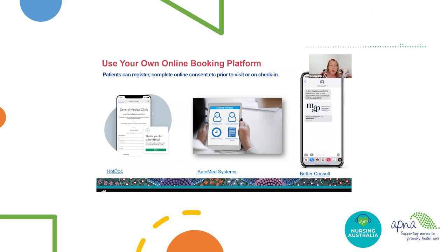So what we're talking about is new patients. If they are coming to your clinic because their usual GP isn't providing vaccines, they can register through some of these tools. They can complete an online consent, so that is prior to them attending your clinic. They can check in via these apps. So these are technology efficiency improvements.